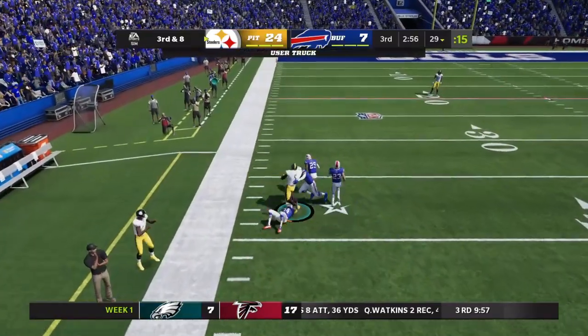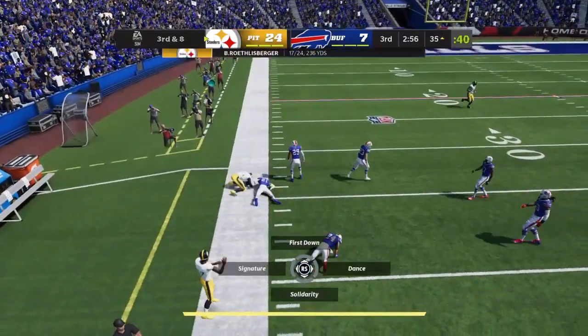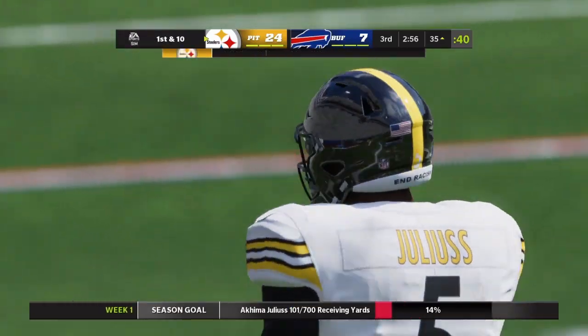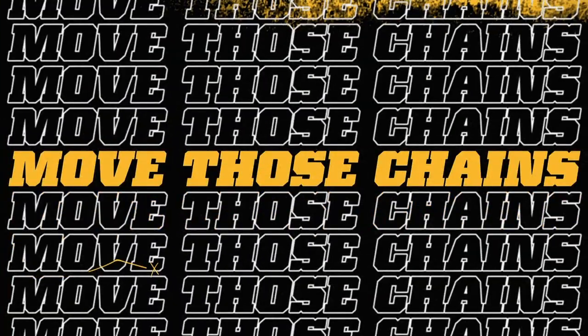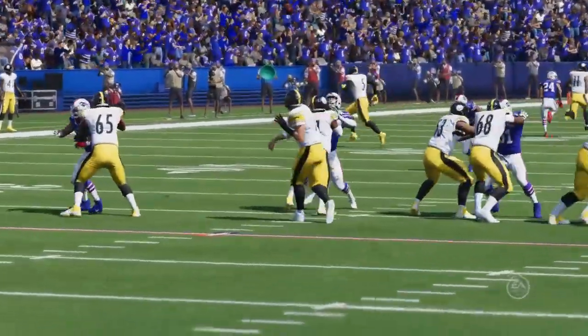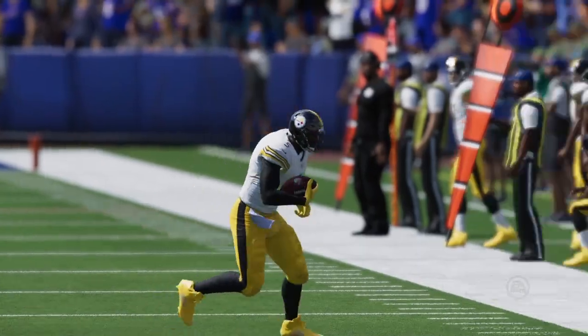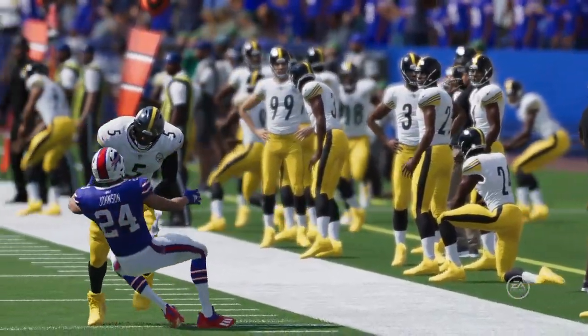Toward the sideline, and look at that catch. Dragging the toes, and that's going to be a first down. Well done. A big play that time through the air. 36 yards. Hey, they made no bones about it. They wanted to throw this rookie right into the fire, see what he could do. He shows what he can do there.